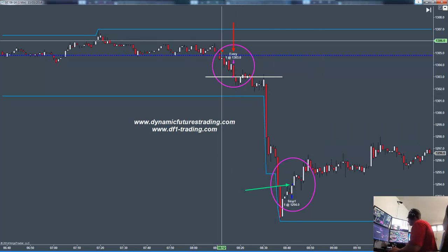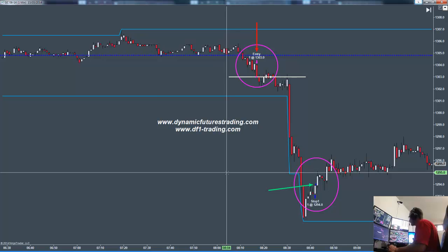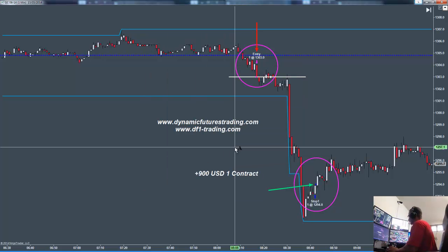So you've got the entry at 1303, so we're above that 1295, and you can see that 1295 is just through here. When we broke through it, we basically tried to tighten up our stop as close as we could to that 1295, and then see if it wanted to go down. Only made it to 1291, and then guess where it went? Back up to 1295. So we took $900 on this trade today, 900 US dollars, just trading one contract, right? And it was a pretty quick trade.